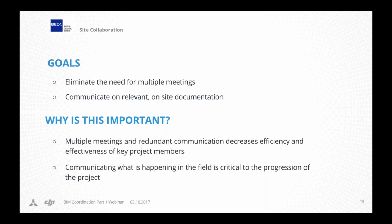And then just to hit it home again, communicating what's happening out in the field is critical. That's where the work is being done. That's where the hammers are being swung. That's where the drywall is going up. And so we really need to know and support those people that are out in the field. And so finally, I just wanted to kind of move into the solution of really what we found as it related to incorporating this drone data into our workflows.